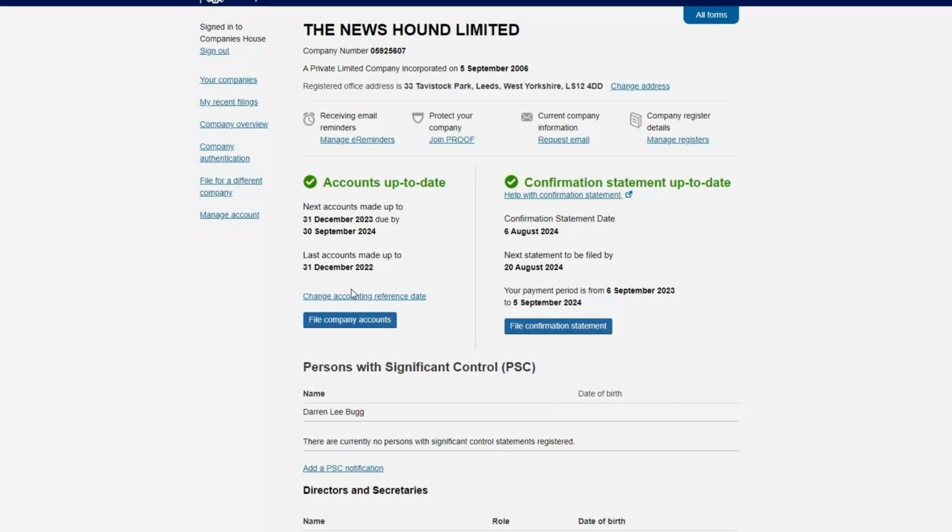But depending on when you set up your company and when you set up your account date, you might have different dates. So in the case of my company, I submit my confirmation statement on a different date to when I set up my annual accounts. It depends really when you set up your company, because you can actually choose when your accounts run from. It doesn't have to be the normal financial year. In my case, I chose to do my accounts from the 1st of January to the 31st of December. But you can choose whatever date you want.